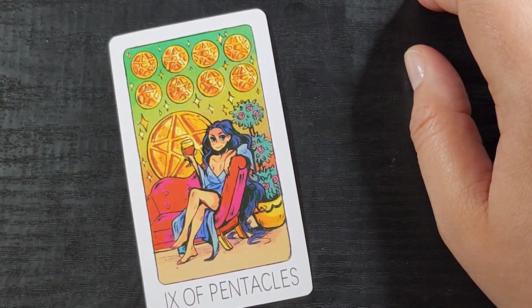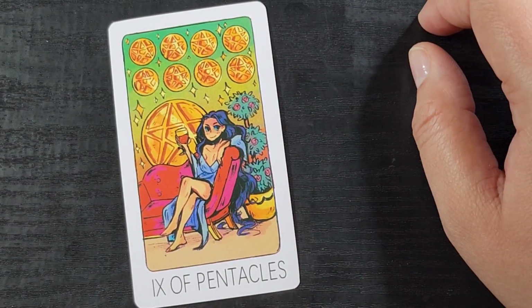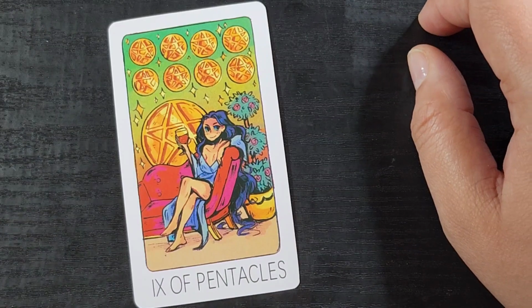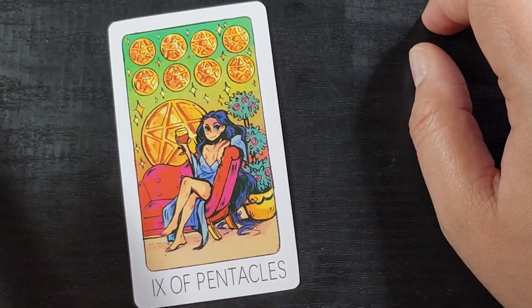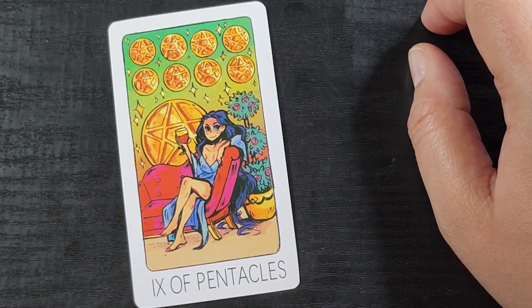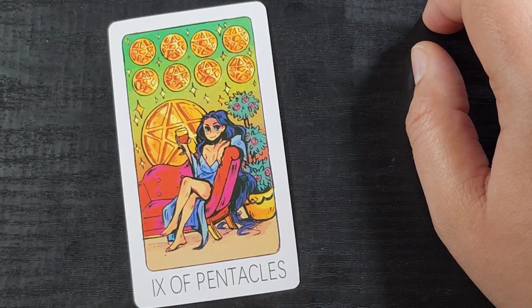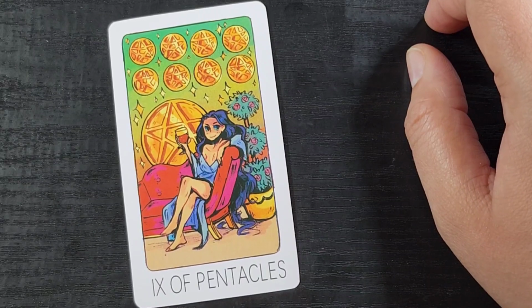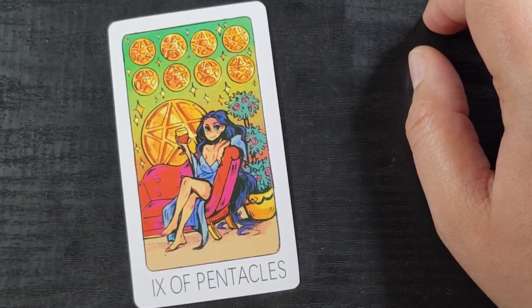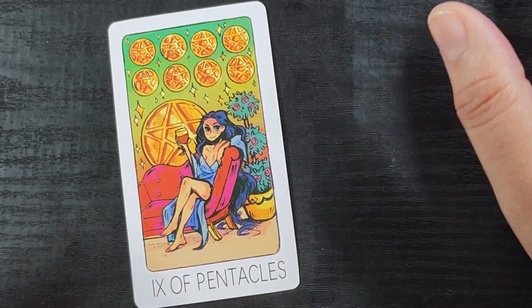And then we have the Nine of Pentacles, and this card, I love her. I love this card in general because she just looks so content in her little bathrobe, slinky dress outfit, chilling with her glass of wine in this room with all her fine luxury things. That's exactly what you're going to get with this card. Success with pride in your achievements. You're going to be abundant in those achievements, so much so that you can kick back, relax, and enjoy all those things around you. It gives you the time to appreciate your success.